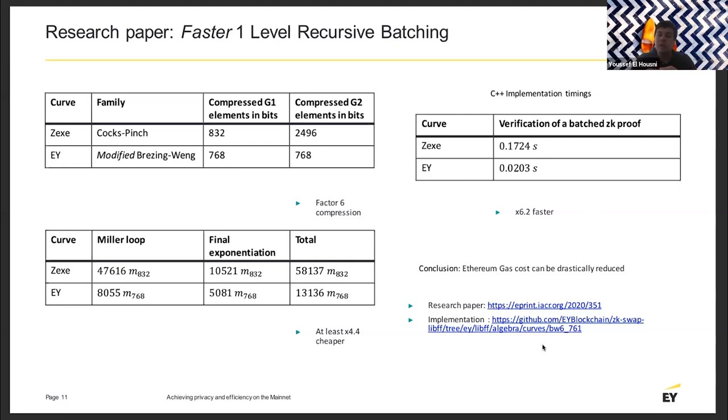So which means that because in Ethereum, we should care about the size for scalability problems and the speed for gas cost. So for the scalability problem, we have a factor six of compression, which means that all the elements we use in the Ethereum are compressed. And the second table is the theoretical number of operations.